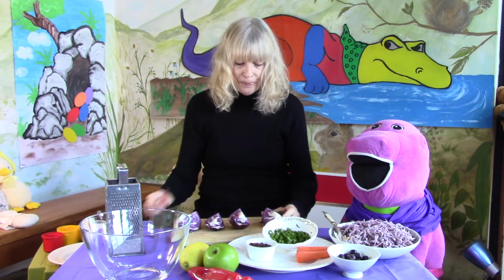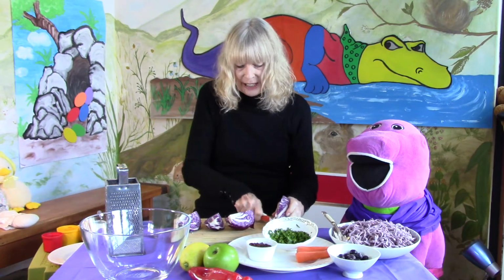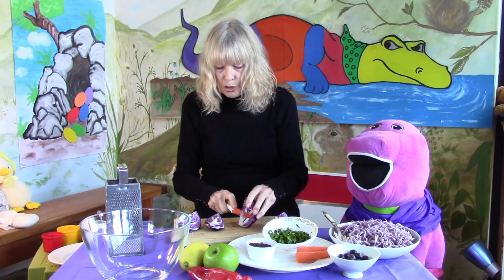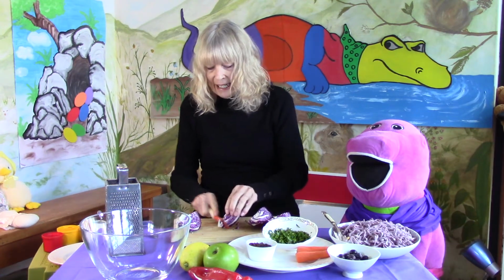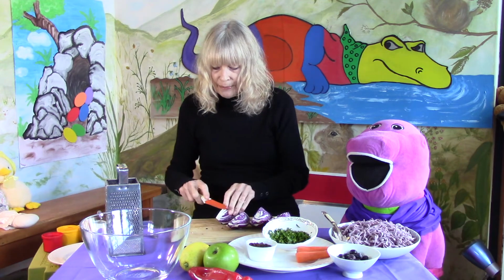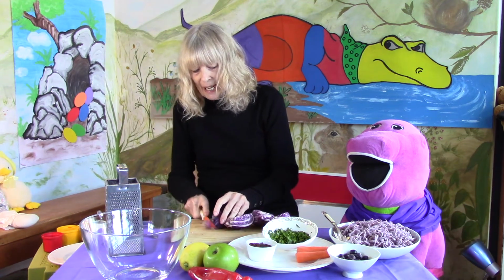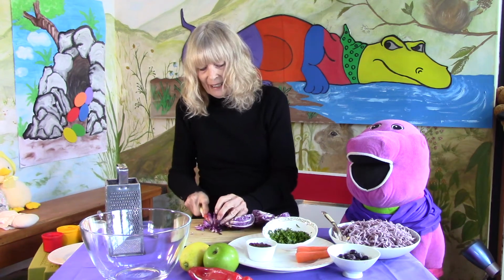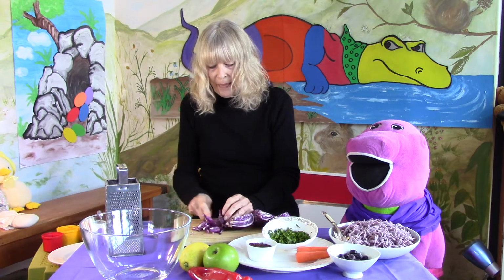Now I am going to take out the middle bit. You don't have to, but it's just nicer. Take out that core, and this one too, number two, cut out the white part. Number three, cut out the white part. And number four, cut out the white part. And now, I'm going to slice it up. I'm going to slice, slice, slice, slice for my salad. Okay. Right. And then I'm going to show you what I'm going to do after this.